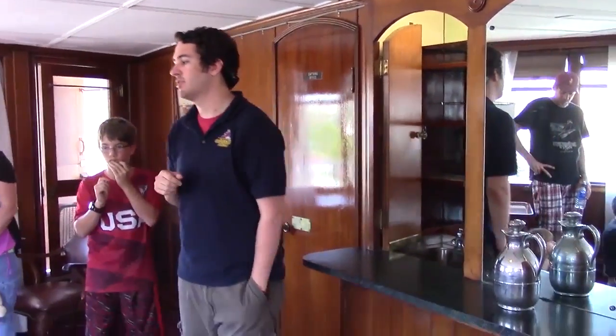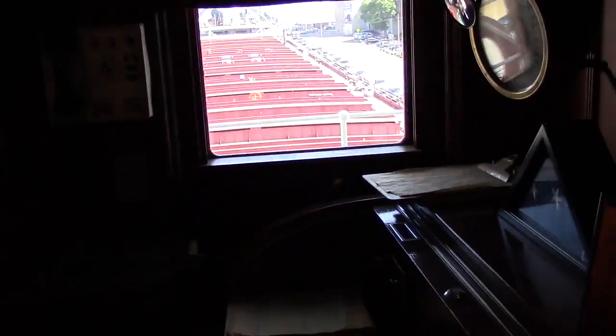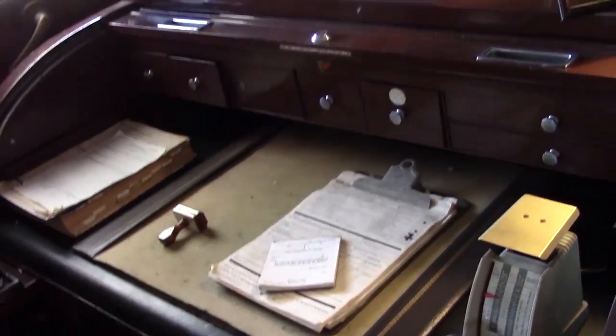Well, let's continue on to our captain's office, walk through his quarters, and continue up to our pilot house up top, see where the magic happens. But, welcome up to our captain's office. This is just where he did his secretary work, keep the logs, the record books, write checks for the crew when that time came. Now we have his communication system right here. You can reach every telephone from the Irvin from up here.